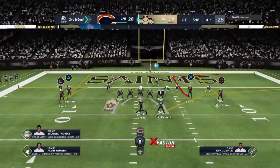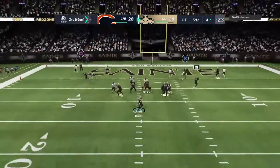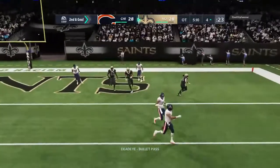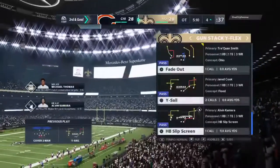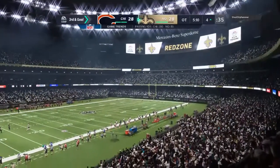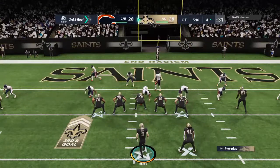Second and goal. What can Breeze do now with his drive? Oh, oh, oh my God. The hell was that? He tried to get something out of it by dumping it off to his running back unsuccessfully. Just run it. Forget it.